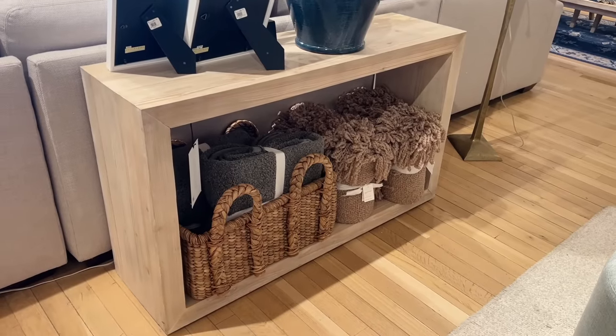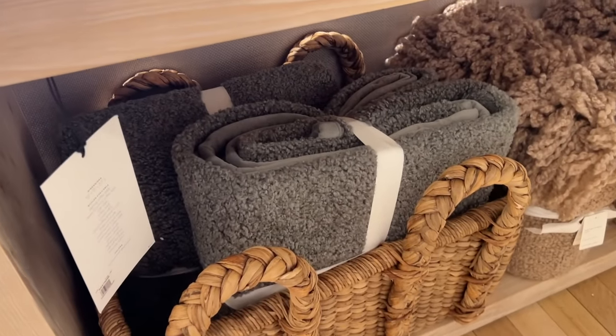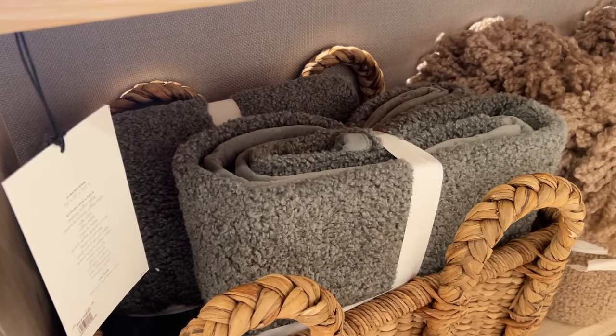These Sherpa blankets are so soft and cozy. Again, if you want a blanket that's going to last longer than a month, Pottery Barn is definitely the way to go.